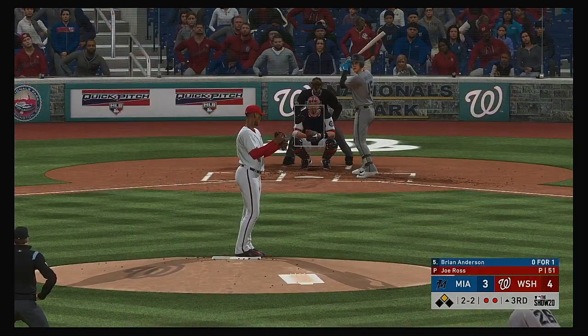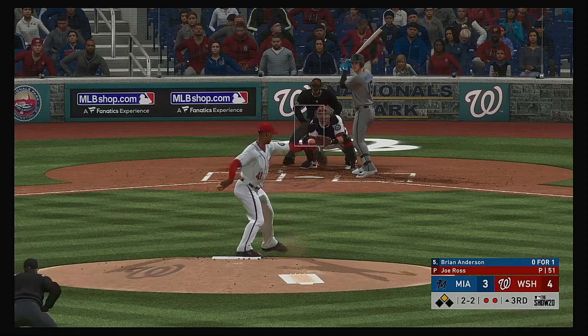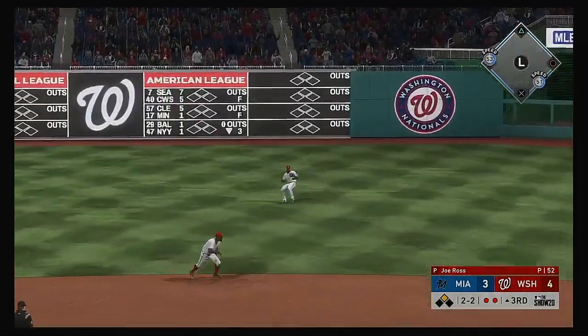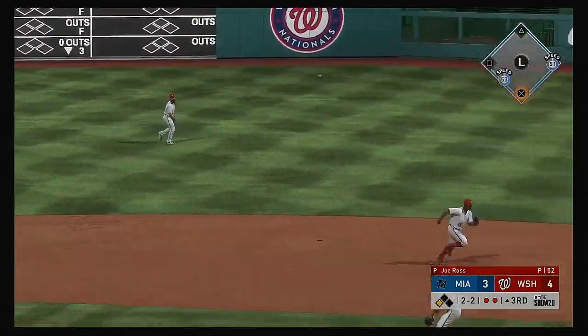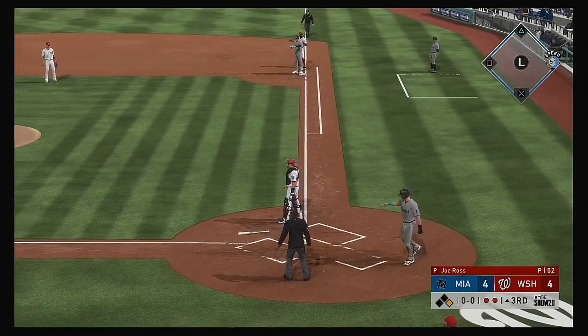Now batting, third baseman, Brian Anderson. In now, Brian Anderson. This one's blooped out toward right center field. And nobody can get there in time. Base hit. And not in time as the run scores.